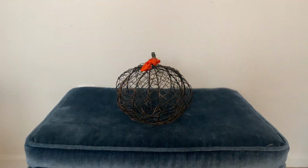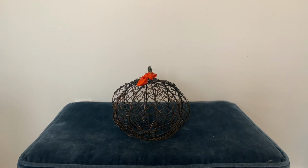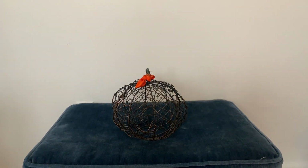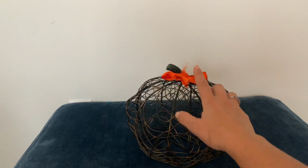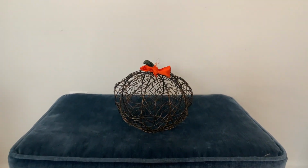In the other video, I will show you a little scarecrow that I got when I was in college, you guys, and he's so cute, and I just cannot get rid of him. But yeah, this little pumpkin, I think it might have been one of the very first decorations that I bought at a thrift store for my home, and I just like it. I will definitely be adding a new ribbon for it, though.